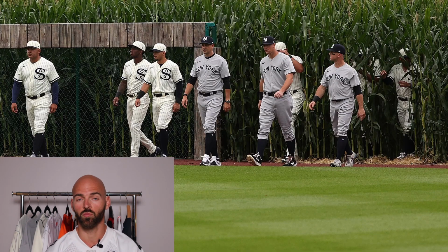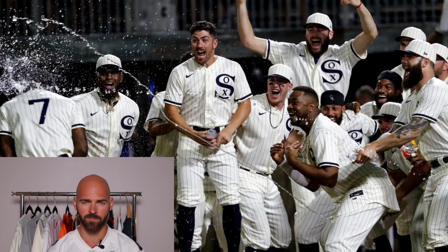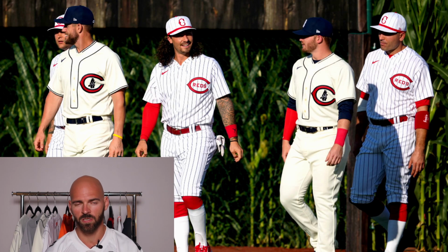Now, fast forward to real times in 2020, the White Sox were supposed to play the Yankees in a stadium on the same grounds that the MLB built. However, it was postponed due to COVID. Now, in 2021, the White Sox ended up beating the Yankees in a walk-off home run by Tim Anderson. And in 2022, the Cubs just played the Cincinnati Reds and won.